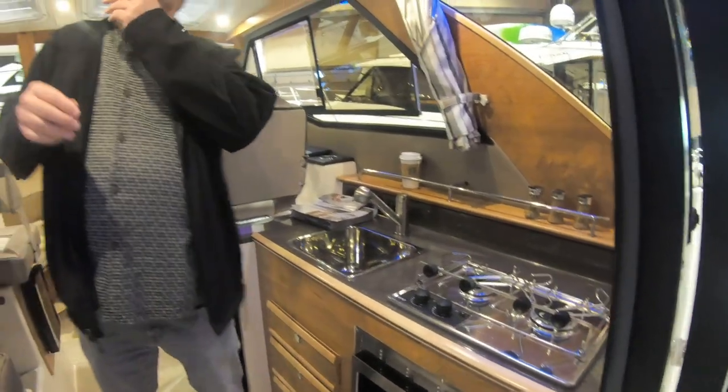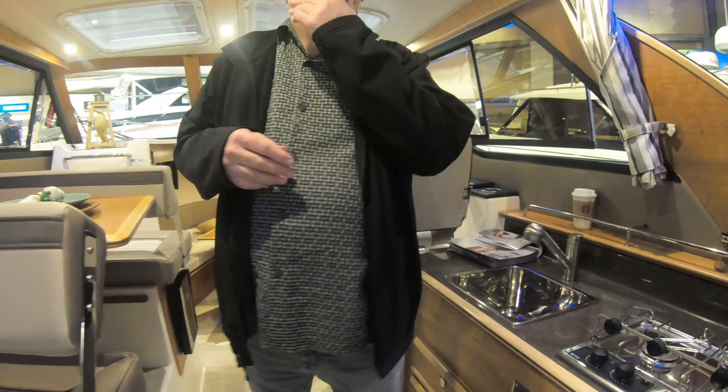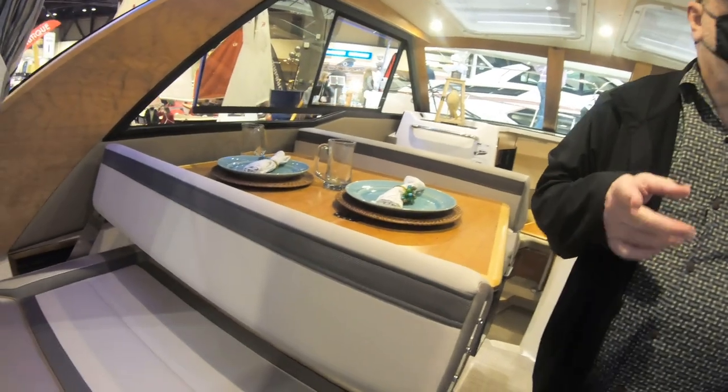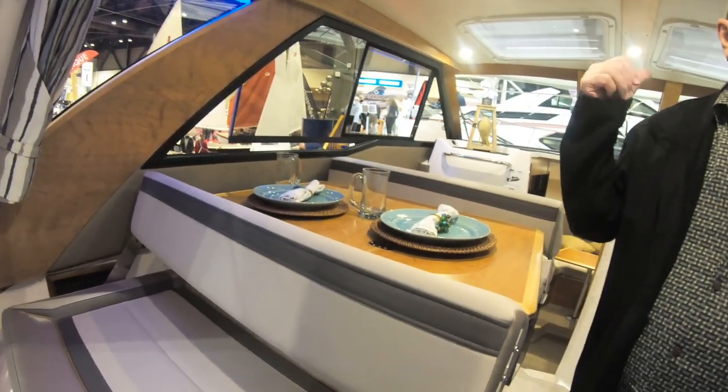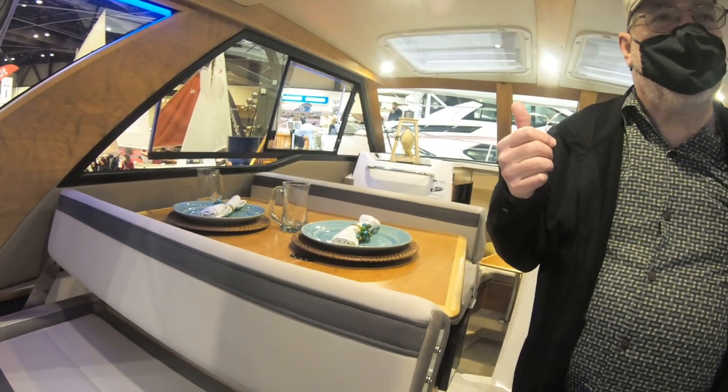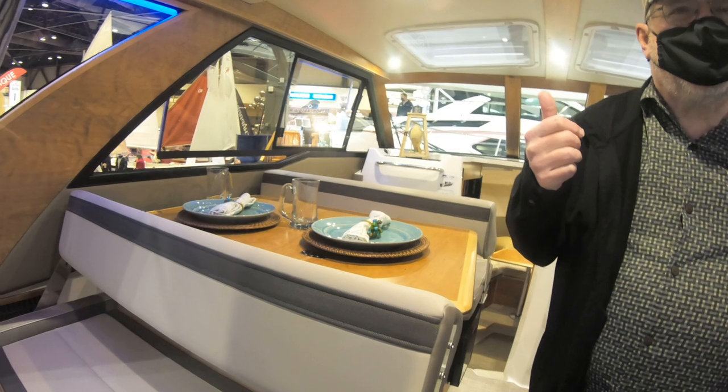So where would they put the other TV? You would want the TV. I don't know that you... Yeah. The only reason I would want the TV is if I was putting the chart plotter on that TV so you could see it when you were out there. Mm. That's what I was hoping.